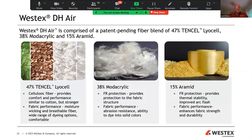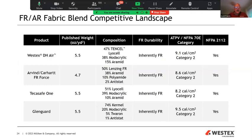The flame resistant modacrylic, of course, throws out free radical scavengers to pair up the radicals of the fire chain reaction to terminate the fire chain reaction. Aramids, of course, are thermally stable. So that's the blend. A lot of the competitors are similar to that. You see our blend there. The TecaSafe One is very similar. It's got a similar blend, if you will. The Glen Guard is slightly different, but you see a lot of them use modacrylic.